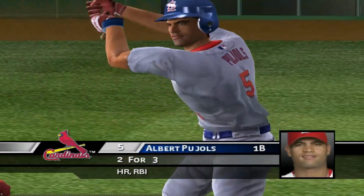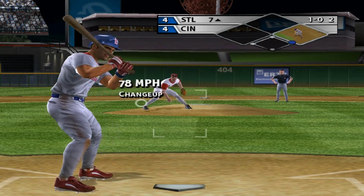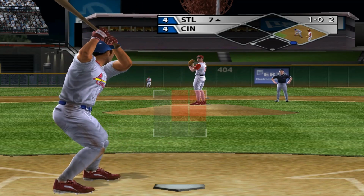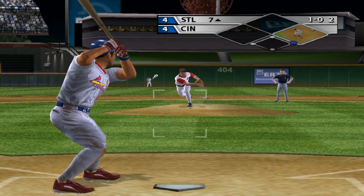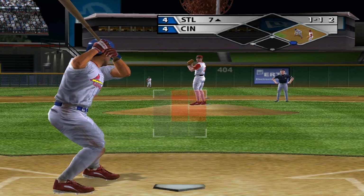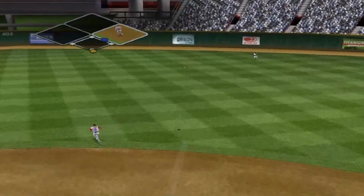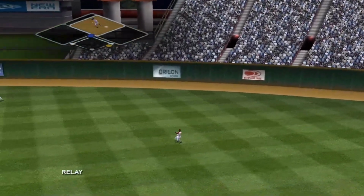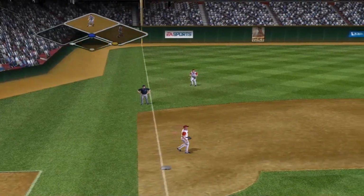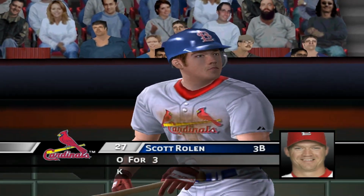Stepping in, two for three, Albert Pujols. Changeup drifts inside. Swing and a miss. It's a line drive the other way. He's on with a base hit. Well, they've got to like the results of that play. The go-ahead run is now in scoring position.